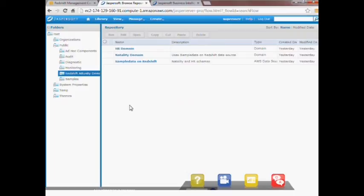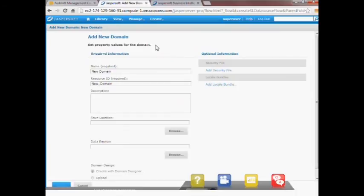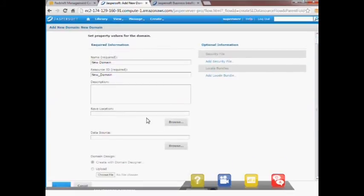So this is all great and wonderful. What I'm going to do now is create a domain so you can see how quickly you can get going. Earlier in the slide presentation and the animation, it said you can get from 0 to 60 very quickly. And this really is the case. So let me show you what I mean by that.